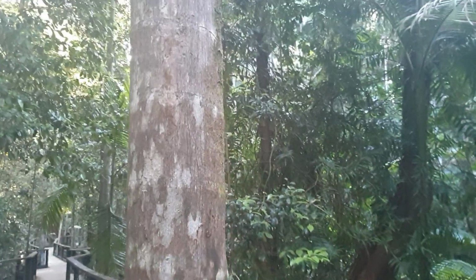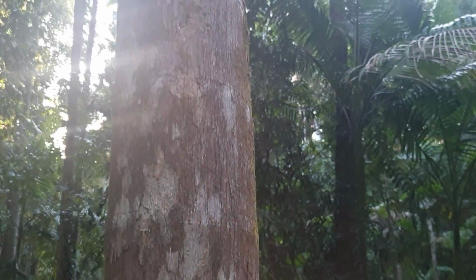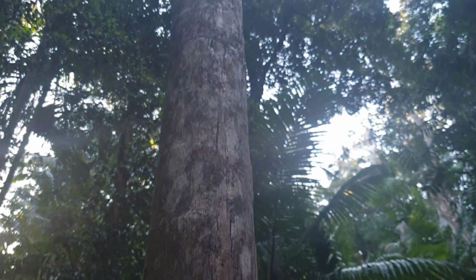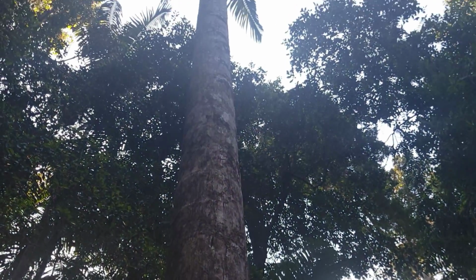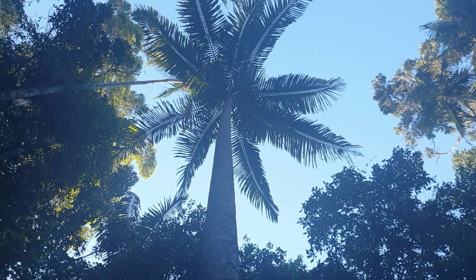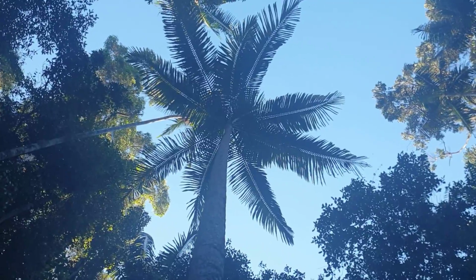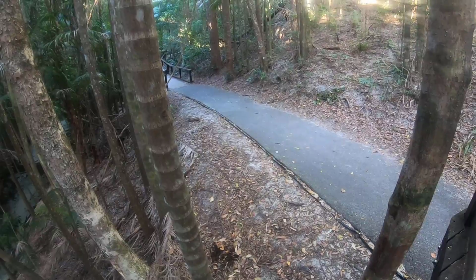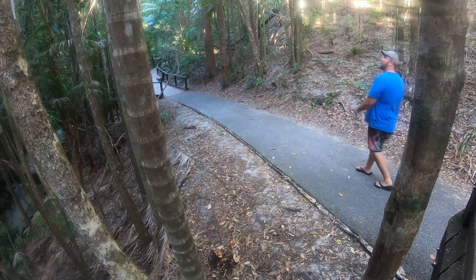Just looking at these palms that reach up in the sky, these lines that you see on palms are actually from leaf scars. As the palm tree grows up into the sky, racing for the sun, they grow new leaves, they grow taller each time, leaving these scars all the way up. That's what gives them their unique markings along the trunks. These are piccabeen palms all the way through here in this rainforest, and they're everywhere, fighting with all the other trees, the pines and the eucalypts, to get to the sky.